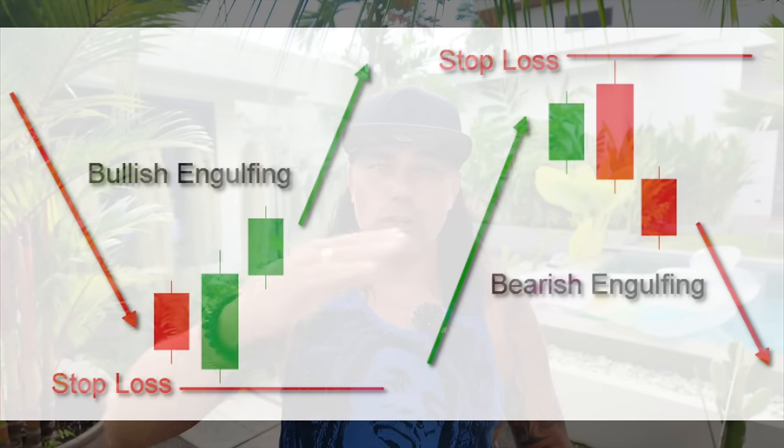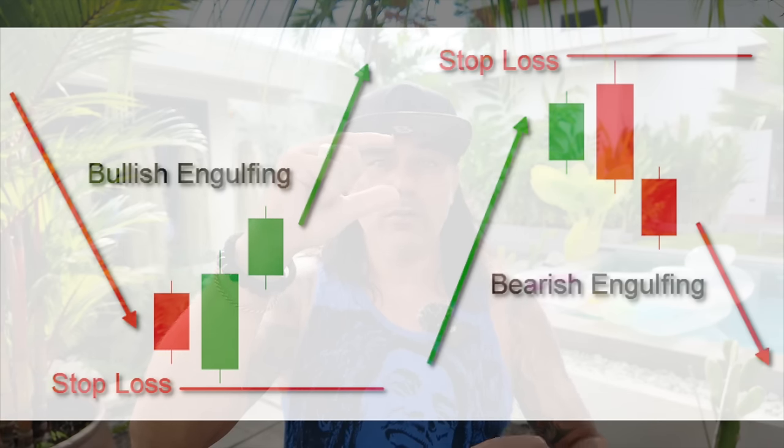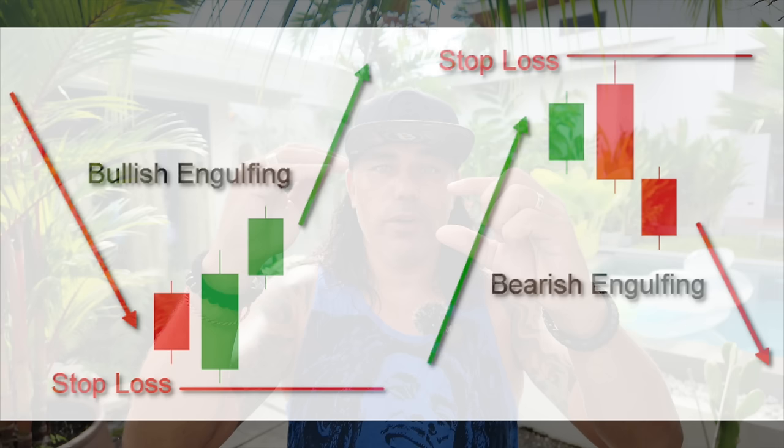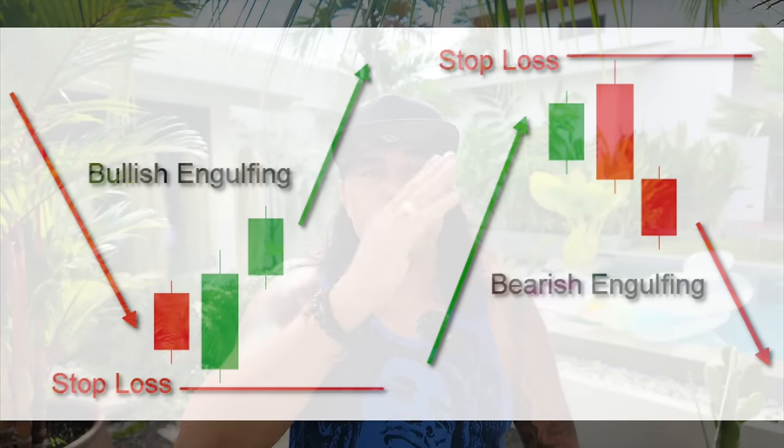If we have a bullish run and we arrive at the top and we have this beautiful green candle, but that's followed up by a bigger red candle with a higher body and a lower body than the green candle, that's a bearish engulfing. That's a reversal of the market. So we have the bullish engulfing pattern and the bearish engulfing pattern, and both of these patterns mean there is a reversal in the market.